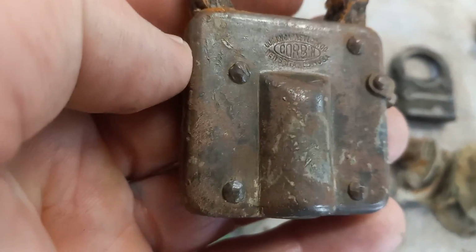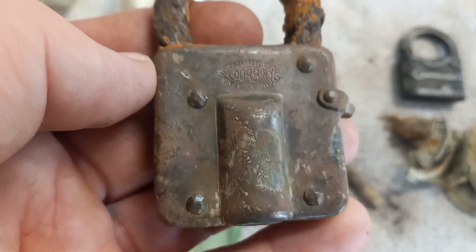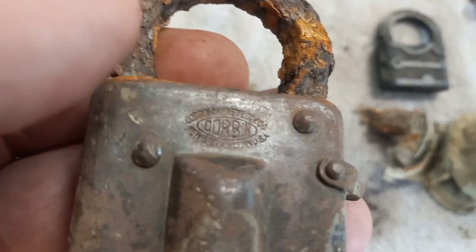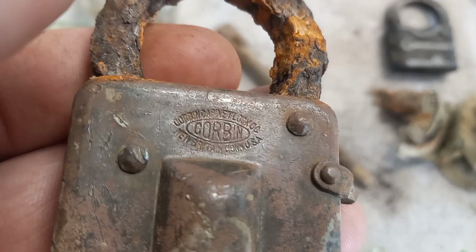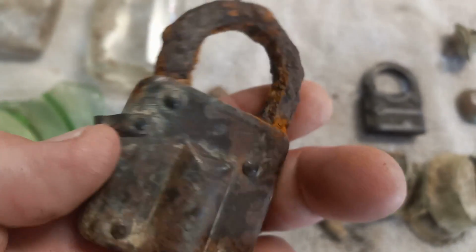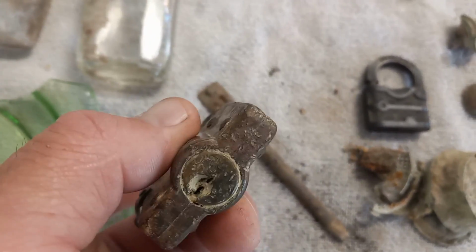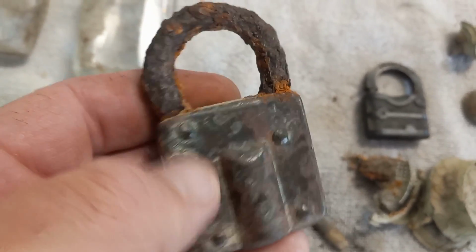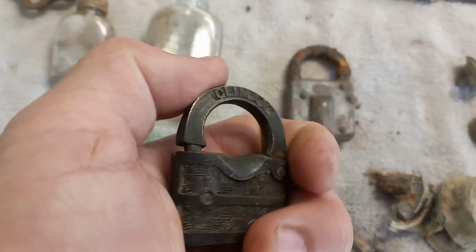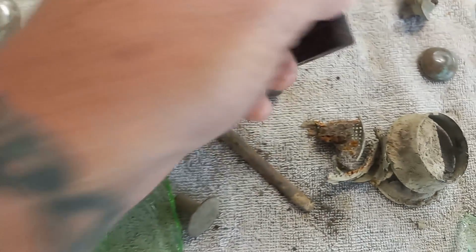This one I did not clean up as much, and I don't think I'm going to, but it's a Corbin, and it's from New Britain, Connecticut, USA. The Corbin Lock Company had something to attach there, like a little chain. You could easily see these locking up the chests on the back of a stagecoach or something. Really fun though. That is like a pirate's lock is what that feels like, and it sure is nice.